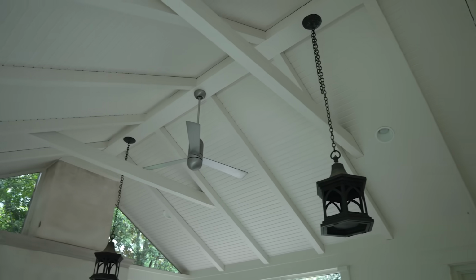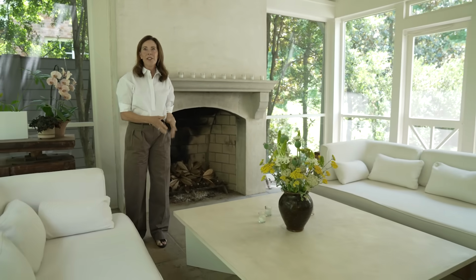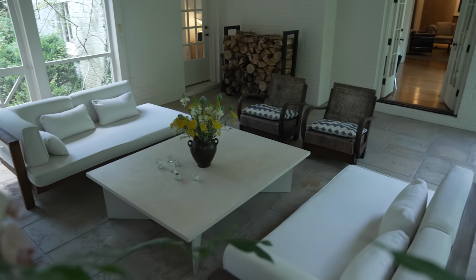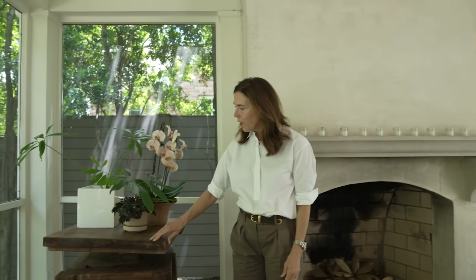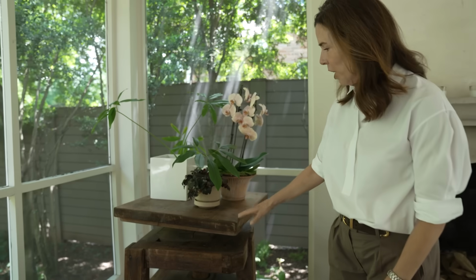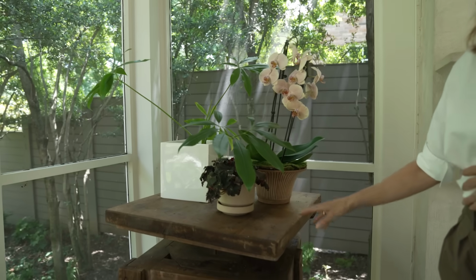The lanterns, those I had custom made. This table was just a slab I found at a marble yard of Portuguese limestone, and I just love the stone, so I just had a guy make a little wooden base, and it's just sitting on there. But it works. And this is an antique French table, or sculpture stand, actually. I'm using it as a table, but I actually do sculpt out here some days and just take this off.